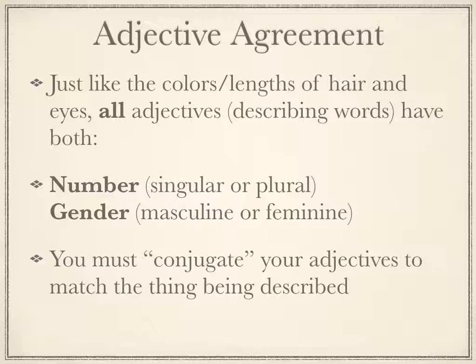So, for example, if we're talking about, I have long hair, our description word is long, and we're talking about long what? Long hair. So our word long must match the gender and number of the word hair, which is masculine plural. Sometimes it's the same as the subject. So if I say, she is funny, who is funny? She is. So we know that that has to be singular and feminine.